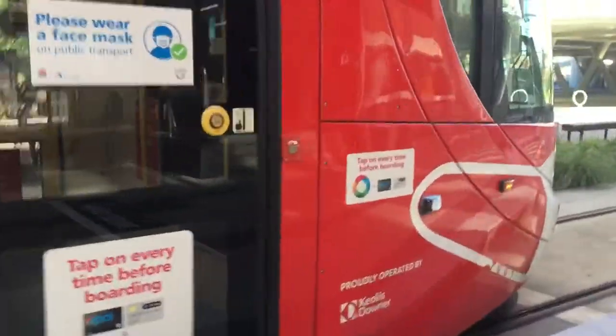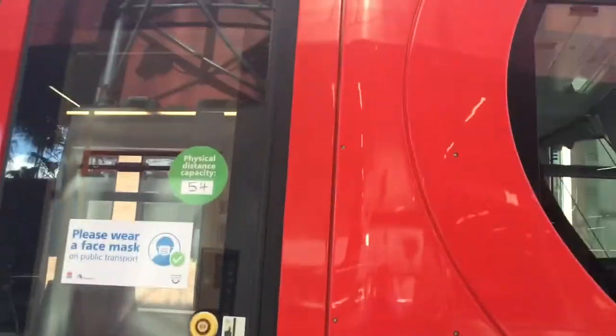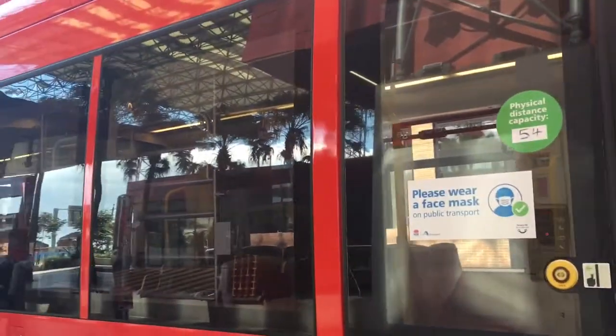Coach over there. You can see it only has one door. 2151. Going the wrong way.